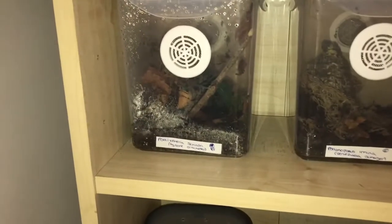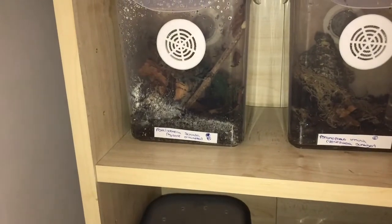My Poecilotheria striata, you're not going to get a much better picture than that. Great big arse, and not feeding, so I suspect pre-molt. Hopefully soon. Poecilotheria striata, common name, Mysore ornamental.